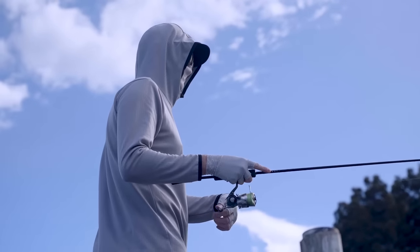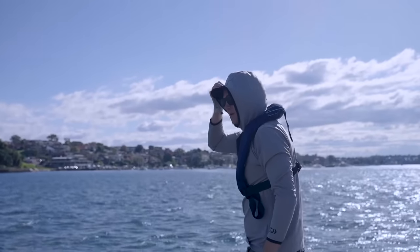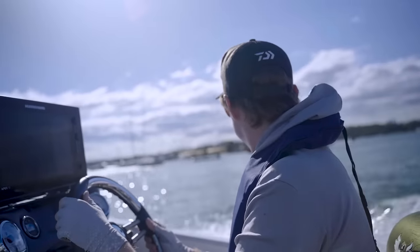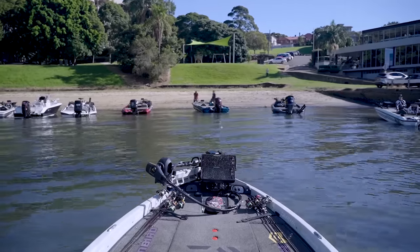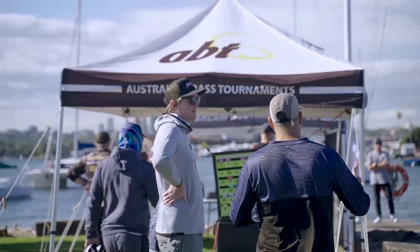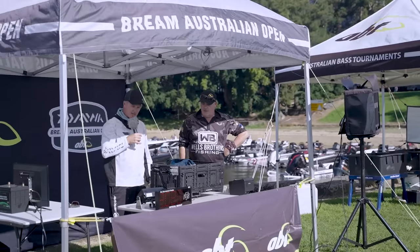Alright, so that's it for the day. Got the five, but not the size we wanted. We should be in the top 10, but certainly haven't fished our way out of the open. Hopefully we get a mid fours bag tomorrow. Get this weigh-in underway as soon as we get this live stream hammering.